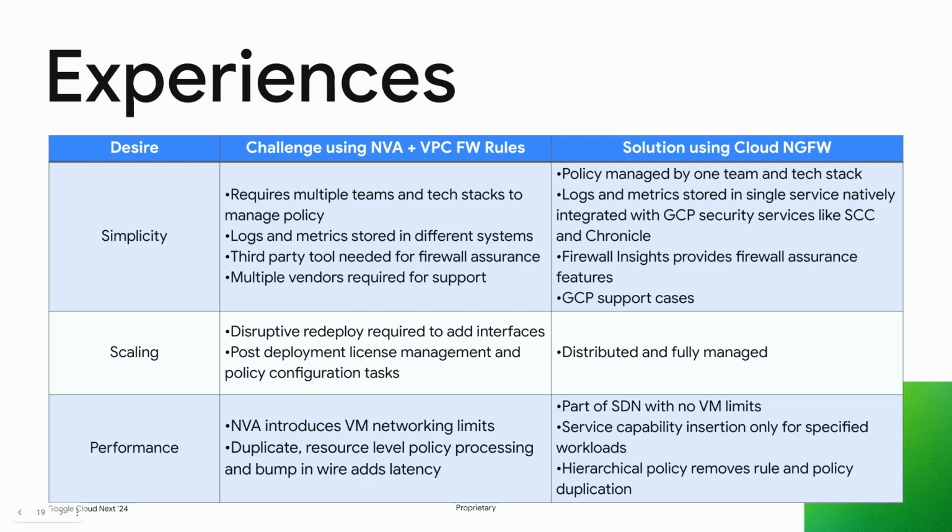When using NVAs and VPC firewall rules, it required multiple teams and multiple tech stacks in order to manage policy. What that means when you're introducing change is things take longer and you're paying opportunity costs. Those also required logs and metrics to be stored in different systems. Again, duplicating efforts, spending extra money on additional tools. Third-party tools were also needed for firewall assurance. Network Intelligence Center Firewall Insights only applies to the Google Cloud Firewall, but not a network virtual appliance. And finally, if things were going wrong, we required multiple vendors for support to back up our security practitioners.